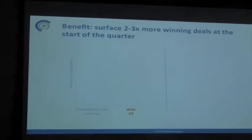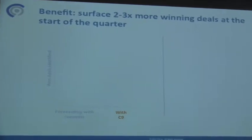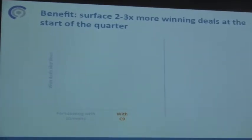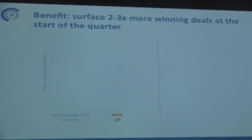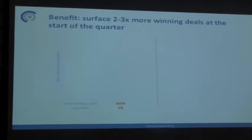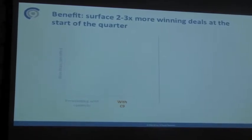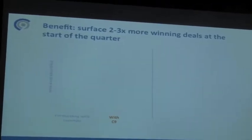So another benefit that we have is the following. I like to explain it in this way. I like to claim that at the start of every quarter, you've got all the deals which you marked commit. At the start of a quarter, we can, on average, surface between 2 and 3x more winning deals, winning deals being those that have won by the end of the quarter, than you can by looking at what you've committed to close.